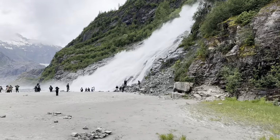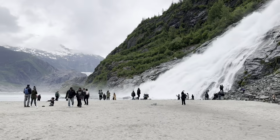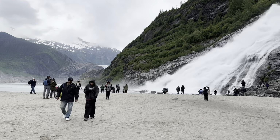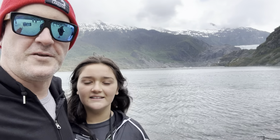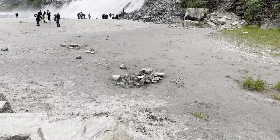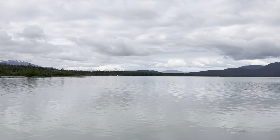We have made it to Nugget Falls. This is a giant waterfall that cascades right into the ocean. And the glacier is just around the edge of that mountain right there. The power of this is just phenomenal. Lauren, are you glad you got to see a glacier before they melted? Yeah. Right here by Nugget Falls, looks like there have been some bonfires. Bonfire by the falls and the glacier and the icebergs out there.